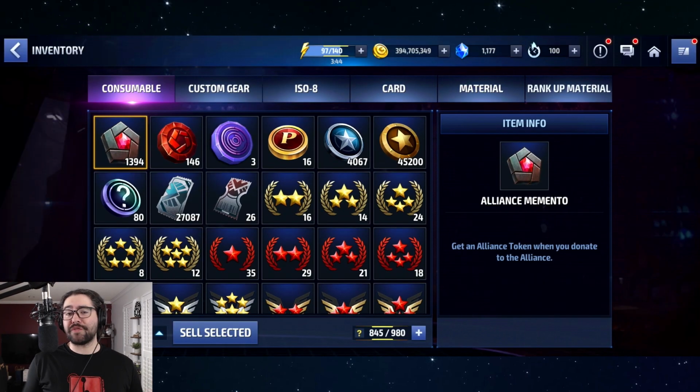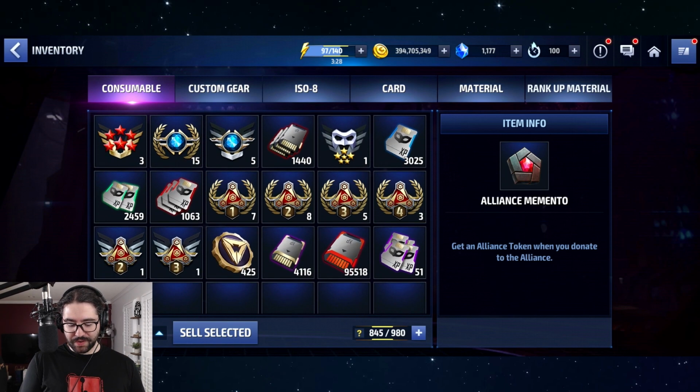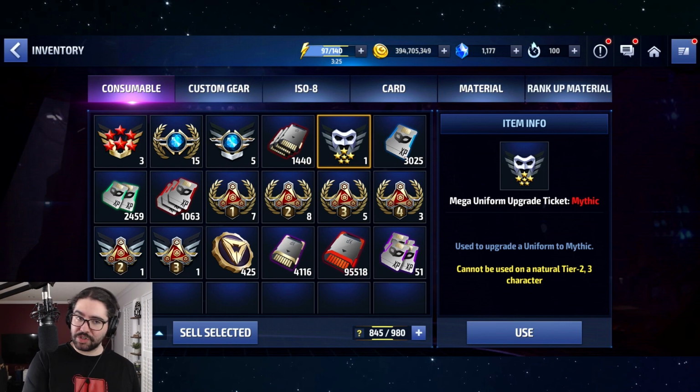Now, there are a few different ways to get uniform upgrade tickets. We just had the Luke Cage chest, and the month before we had the Dawn of X chest, and those ones can drop the regular uniform tickets that go from advanced to mythic. And then, of course, there is the Mega Mythic Uniform Upgrade ticket. For this one, you can get 1 for free, I think, from Shadowland, if you can get to a high enough stage. I don't know, it's like stage 80 or stage 85. It's a one-time first clear reward. So that is a way to farm one of those up and then use that on Professor X.